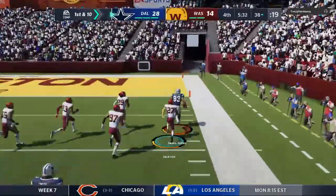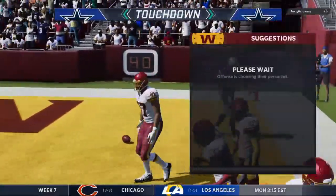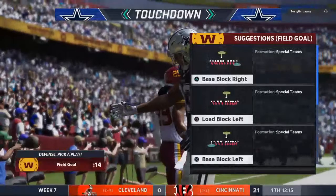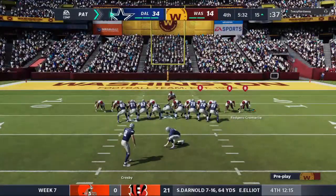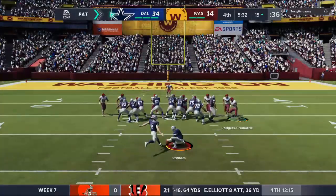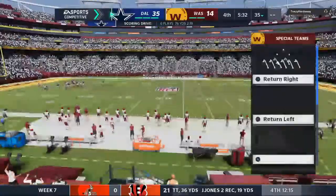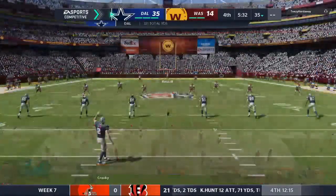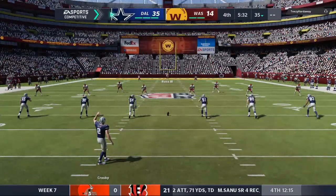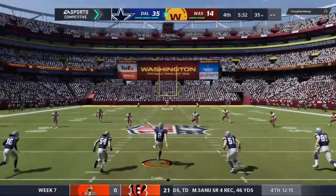And now off to the races, down the right side. And he'll take it into the end zone for a Cowboy touchdown. Touchdown. Ricky Seals-Jones, his first touchdown on the year. And the Cowboys will extend their lead. And he puts it through. Makes the score Cowboys 35, Washington 14. Now after the touchdown, here's Crosby to kick it away.